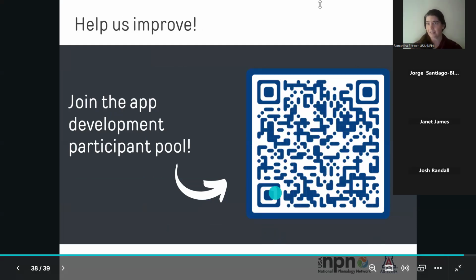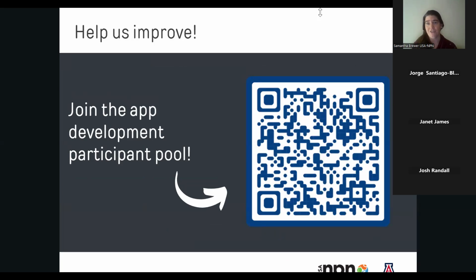Also, this is a little bit of self-promotion. We are updating our Nature's Notebook app. We got a grant where we can make the app more interactive and easier to use. We love getting feedback from people, and as we go through the app development process, we're going to be asking for feedback from our volunteers because we want to make an app that is really useful for you. So if you want to join the participant pool, every couple of months or so you get an update asking, which of these works better for you? You can sign up for our participant pool right here. We will have that open throughout the app development process, and everyone in the participant pool will get their very own special participant pool badge once we have the new app released.